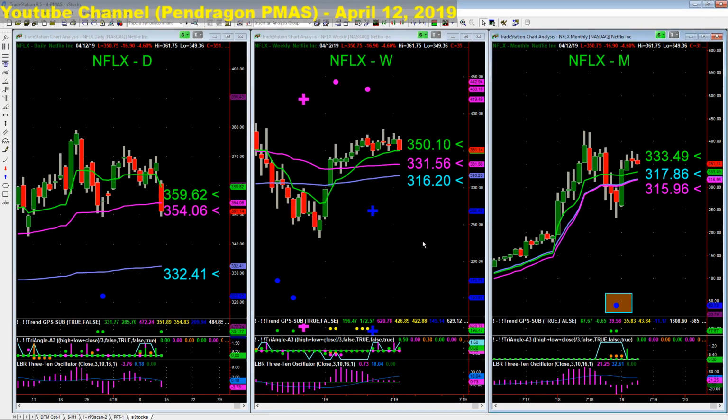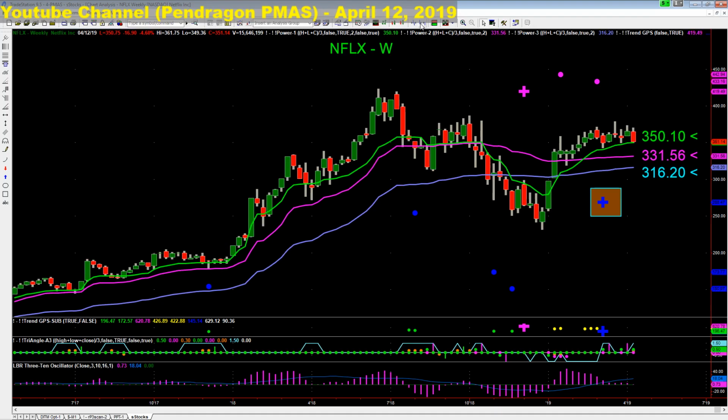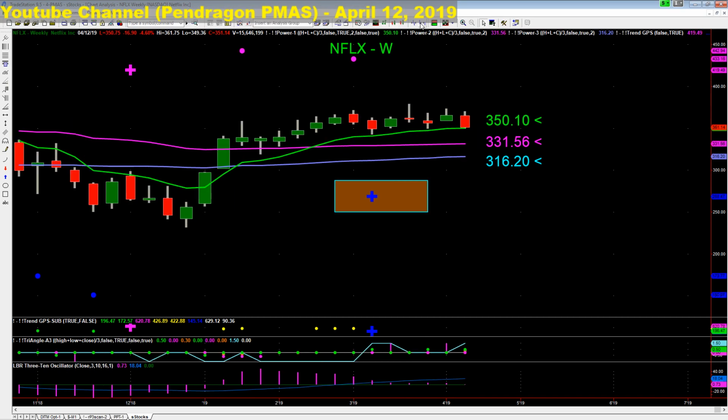Right now, on the weekly chart, we also entered an uptrend a few weeks back, right here. And what's interesting is, if you look at this, let me enlarge this chart right here. So we're looking at the weekly chart now.